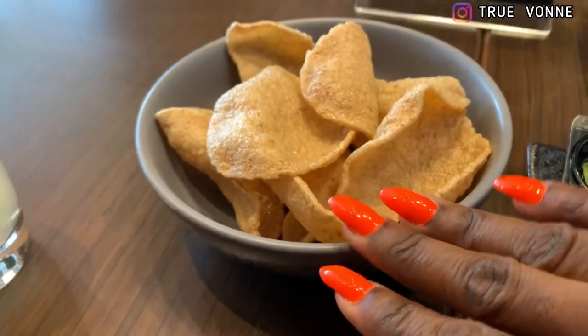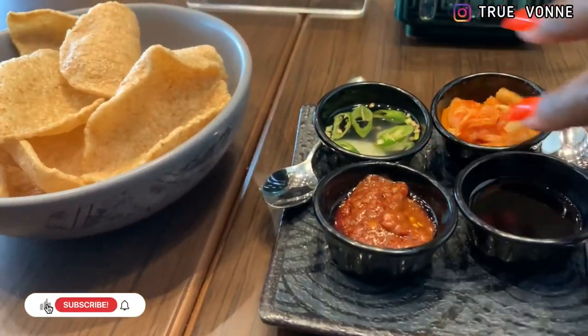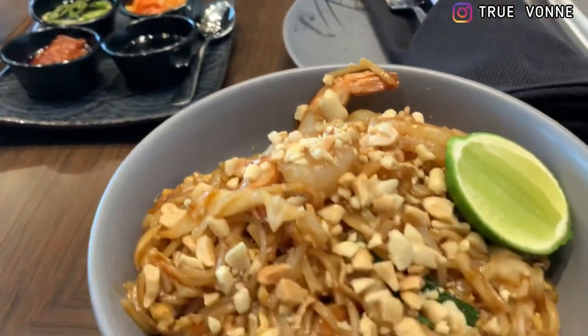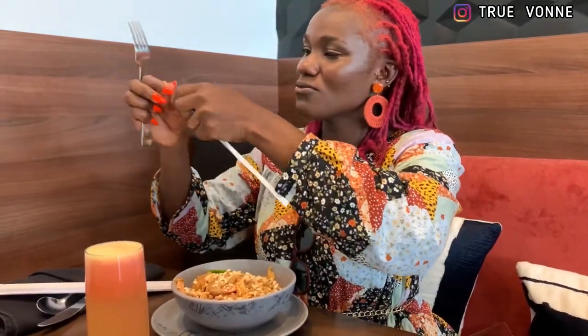They gave us this for starters and some spices here, sauces and stuff. I think I have to dish it out onto this plate and then try it, but I don't have time for that. I'm very hungry, so hold on, let me take a sip of the juice.